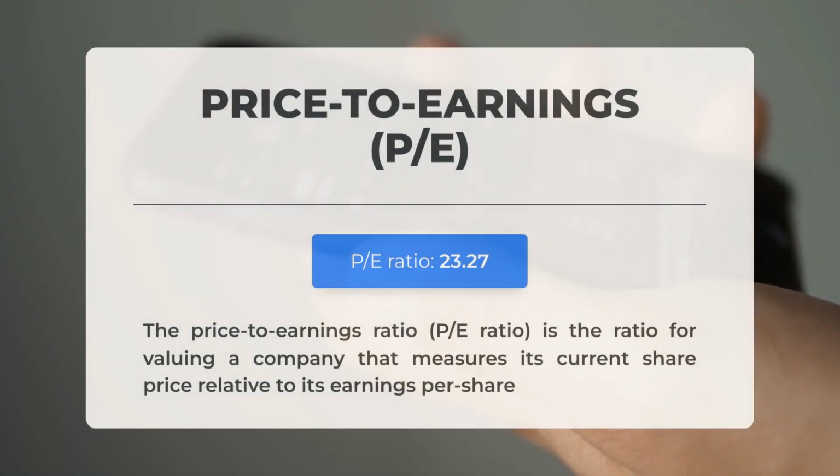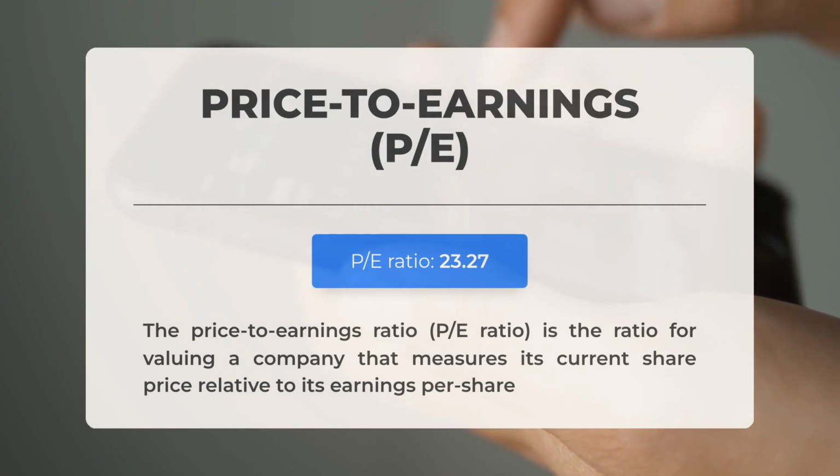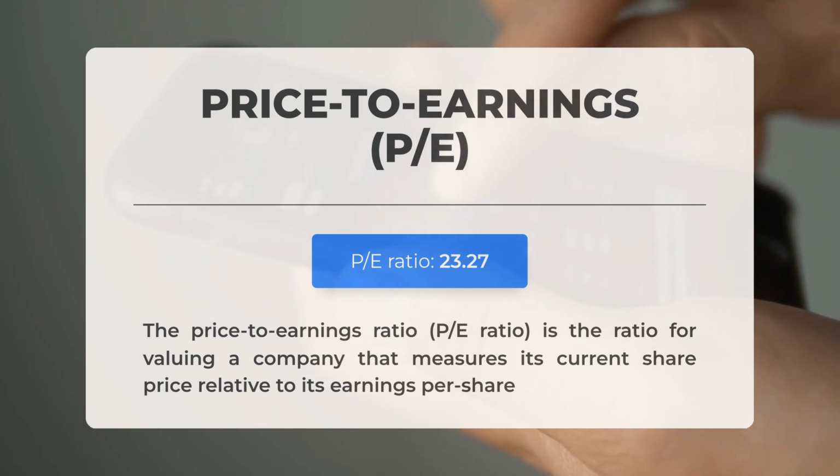Before we dive into the potential trading levels for Supermicrocomputer, let's cover some essential fundamental data. First, let's discuss the price-to-earnings ratio, commonly known as the PE ratio. This important measure compares a company's current share price to its earnings per share. This particular PE ratio is quite typical, often observed in companies that have established histories or predictable revenue streams.